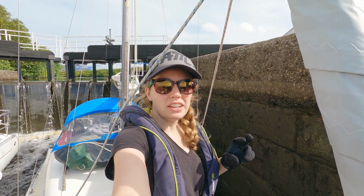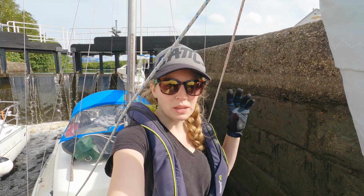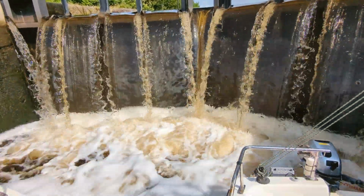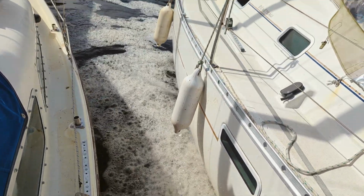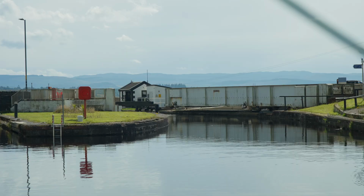So we have just gone down Lock 2 and we're now just waiting for the sea lock to be ready and we can go down into the next one. Next thing is the bridge.